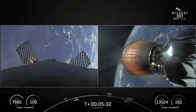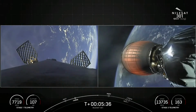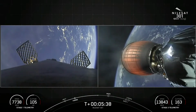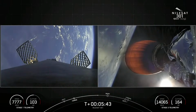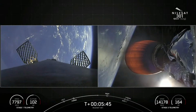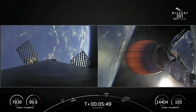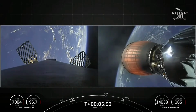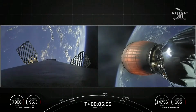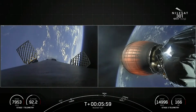But again, you can see the first stage is still reorienting itself, like Alex said, for the entry burn in about 1 minute. You can actually see the difference between 1, 3, and then again 1 when it does the burn. You'll see first the center engine, the burn is going to be sort of like circular, and then when the other two engines ignite, the plumes interact with each other, and you can see sort of like a line in the exhaust. So you're going to see that, and it's super amazing.